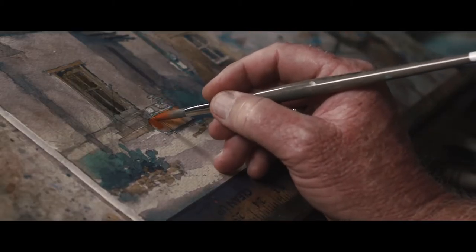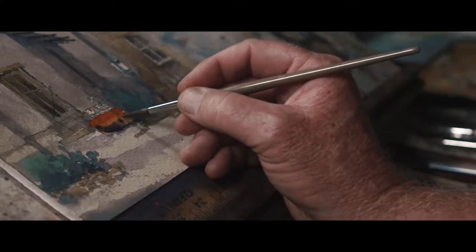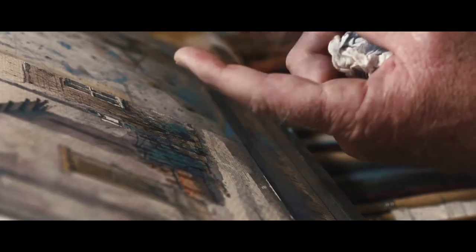It's active and it's ever-changing and it's intuitive in a lot of ways. You have to be thinking ahead, you have to be reacting to what happens. And then at the end of the day, it is just paper, and if it's a total flop, you just throw it away. But when it happens right, it's magical, it really is.